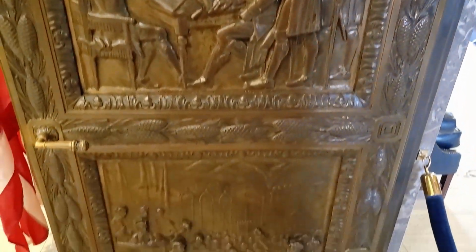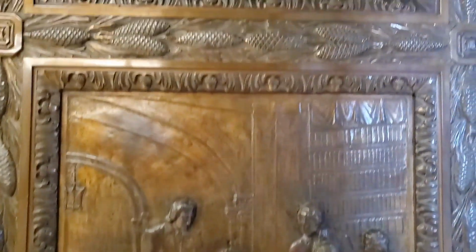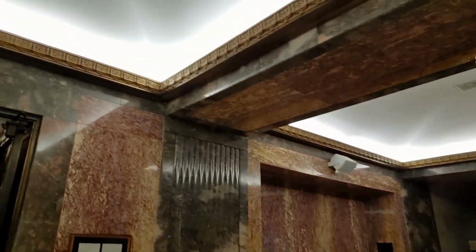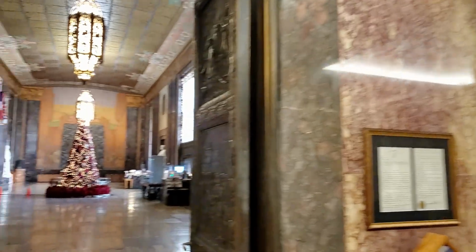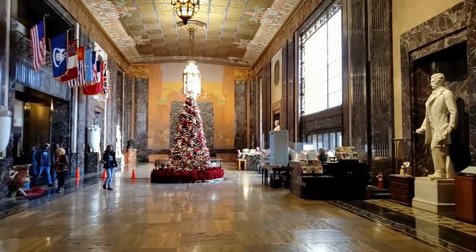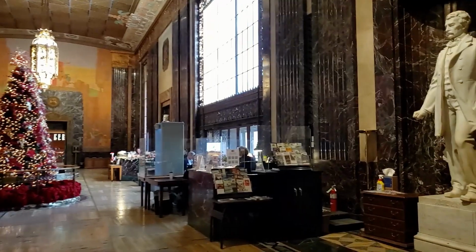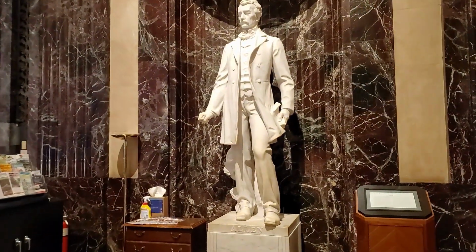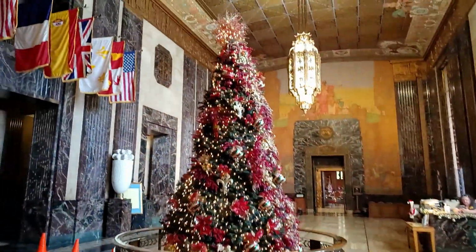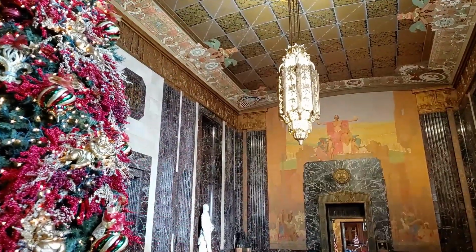Look at this door. And here's the main entrance again. We're about to walk out here. That chandelier. Bronze chandelier.